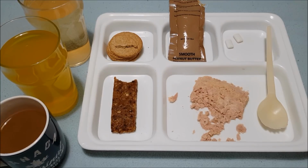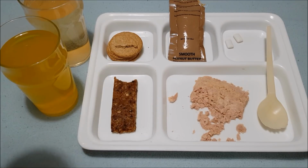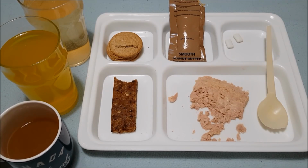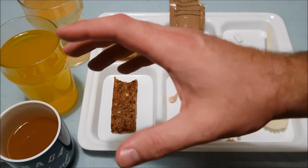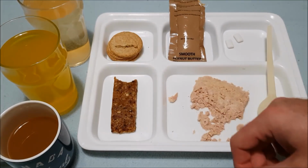And give this coffee a crack. Very nice coffee, quite mild in flavour. And that creamer and sugar hasn't taken away from it at all. It's just a really nice light mix for a coffee.